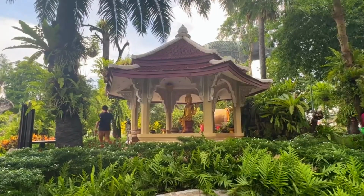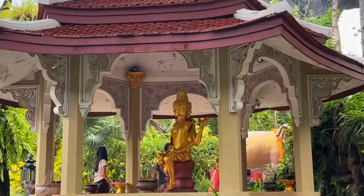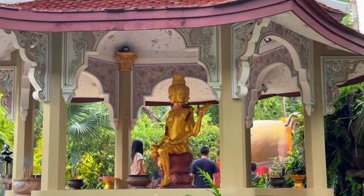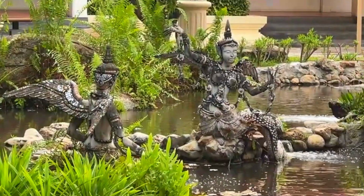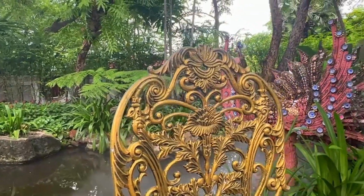The path in the garden leads you to different shrines or different levels for prayer. You can also just admire them. There are many elephant statues, ponds, and plants. It's a nice stroll through the park, and it provides a lot of photo opportunities.